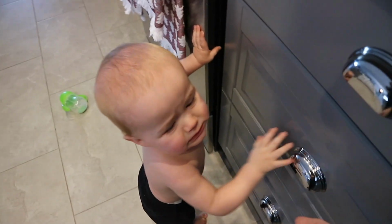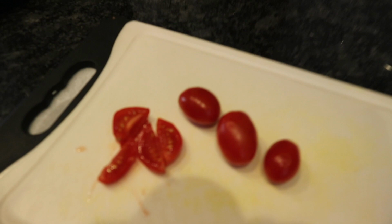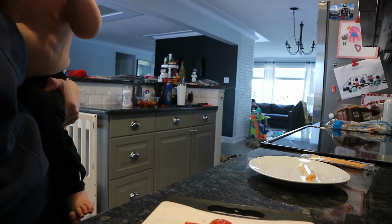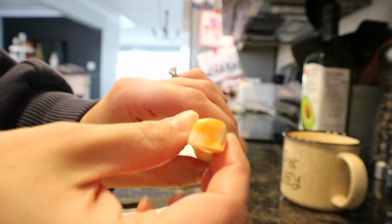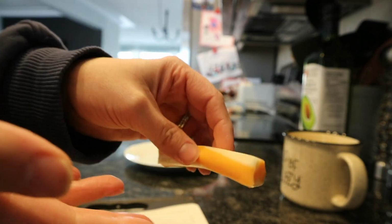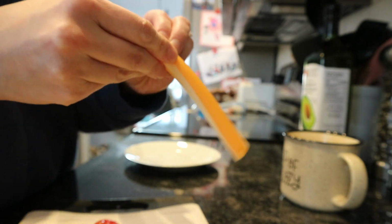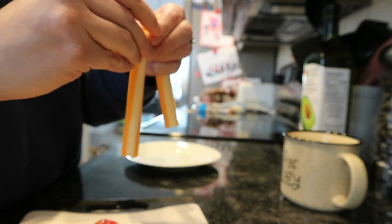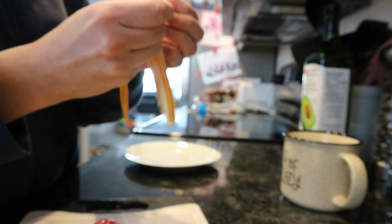Ashton, I know, baby. Okay, come here. This is how I'm cutting the tomato. I still cut it into quarters because I'm overly cautious and there's nothing wrong with it. You want the cheese? Okay, let's put you in your high chair. Cheese string, because the shape is round, can actually be a choking hazard, similar to hot dogs, grapes, tomatoes, all that. So I always make sure it's split into at least 4, but more like 6.